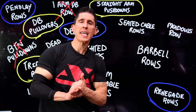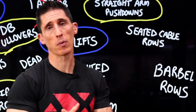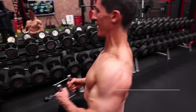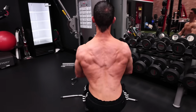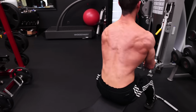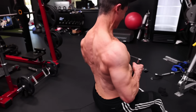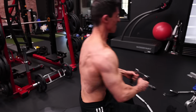And lastly, in the better still category, we have another variation of the row, and this time we're talking about the seated cable row. And right off the bat, we actually know we can use some heavy weights here. Why? Because we can utilize our legs to help us a bit and let the eccentric focus of the exercise take over. By allowing our legs to help us push and then controlling that eccentric, we get the overload every single time we allow our arms to reach out in front of our body.